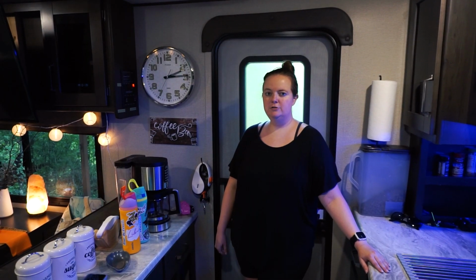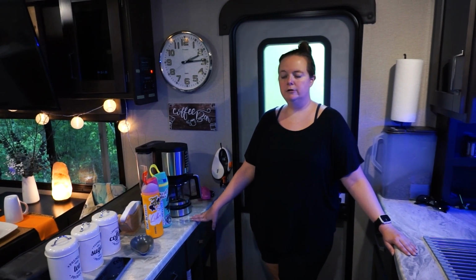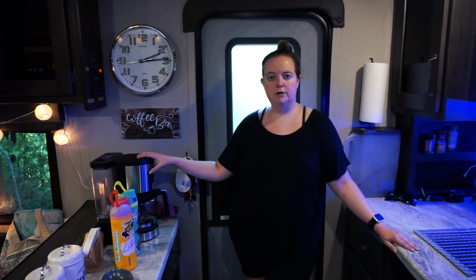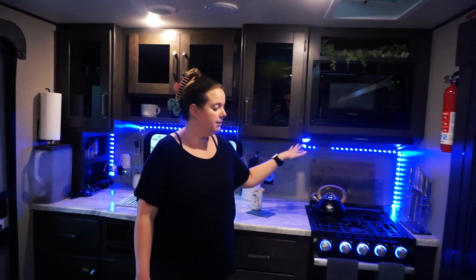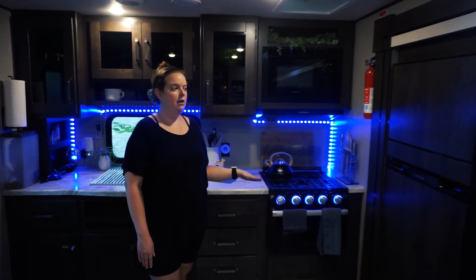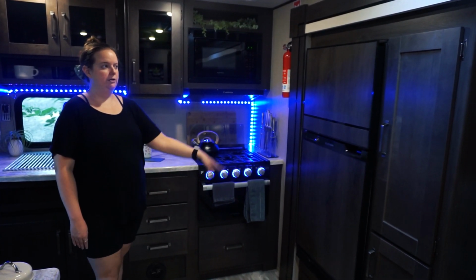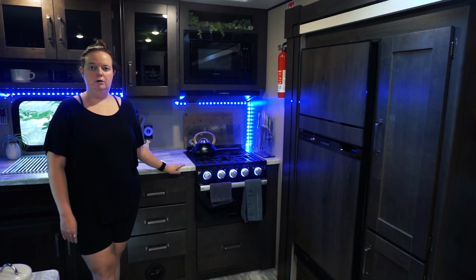So when you first come into the RV, they've got a nice little coffee bar set up over here with a fancy Ninja coffee pot, which Andrew has loved using in the mornings. And then you enter into your full-size kitchen. So you've got your microwave, your stovetop, an oven, and I would say about an apartment size fridge and freezer. There's also plenty of pantry space on the side for all of the food you're bringing along with you.